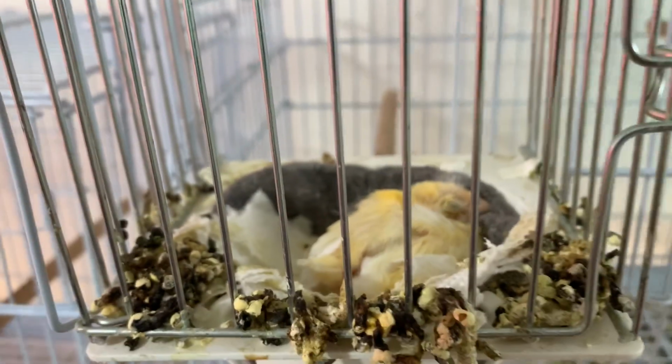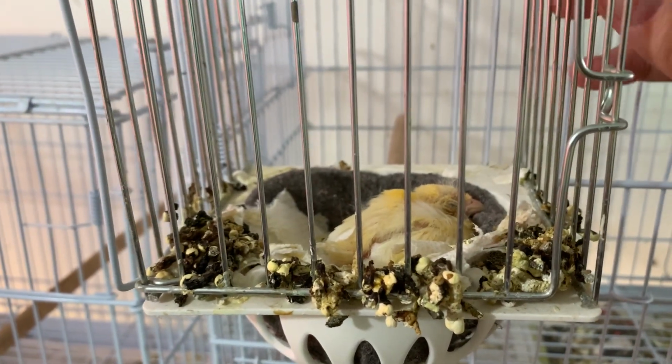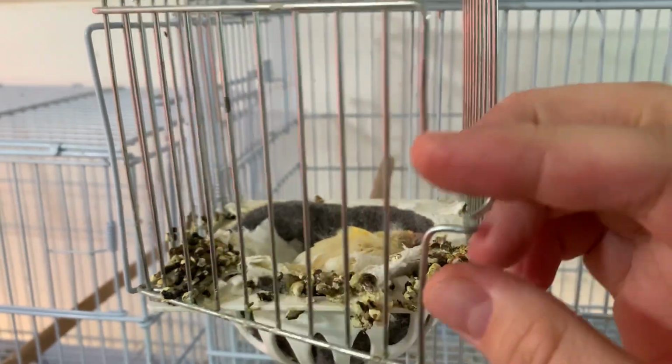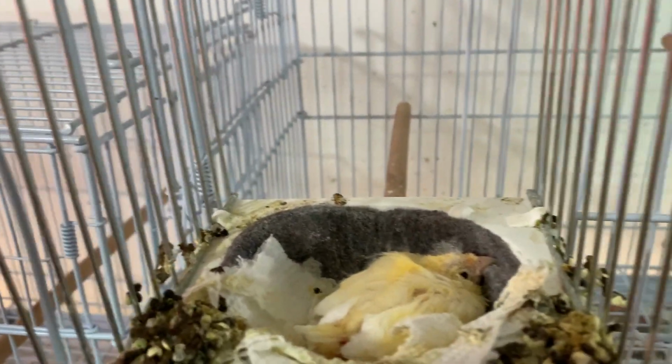We'll let you take a peek. Here's our one little baby. We'll open up this, and all that nasty poop will get cleaned out.